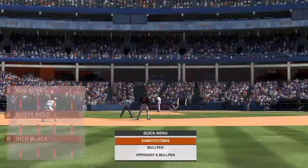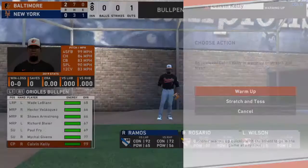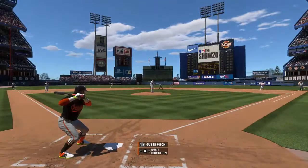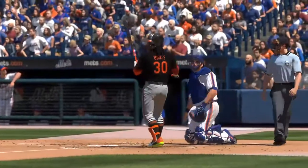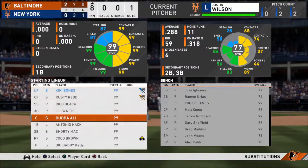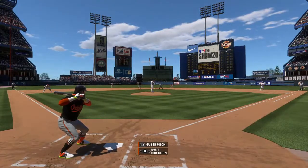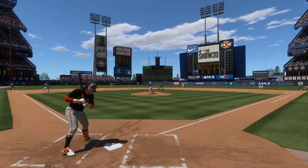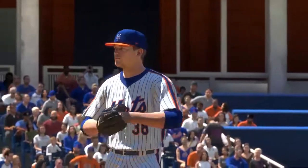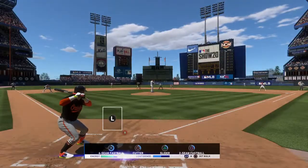Standing in, Kiki Bones. Now, time asked for and granted by the home plate umpire. First delivery to him on the way. Wilson is a guy known for his lights-out stuff. He tends to rack up strikeout numbers at a very high rate. However, he does at times get wild. Walks have come back to bite him on more than one occasion.